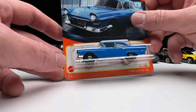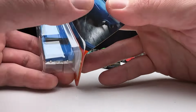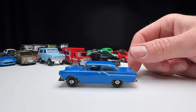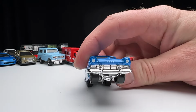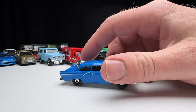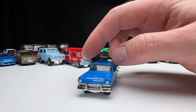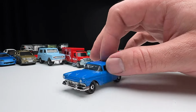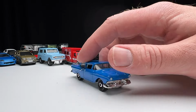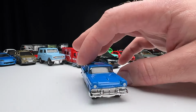All right, Ford Custom 300 in blue. Nice little classic car. Detail in the front. Detail on the sides. Nothing in the back. Little blue car, kind of cool, pretty cool.